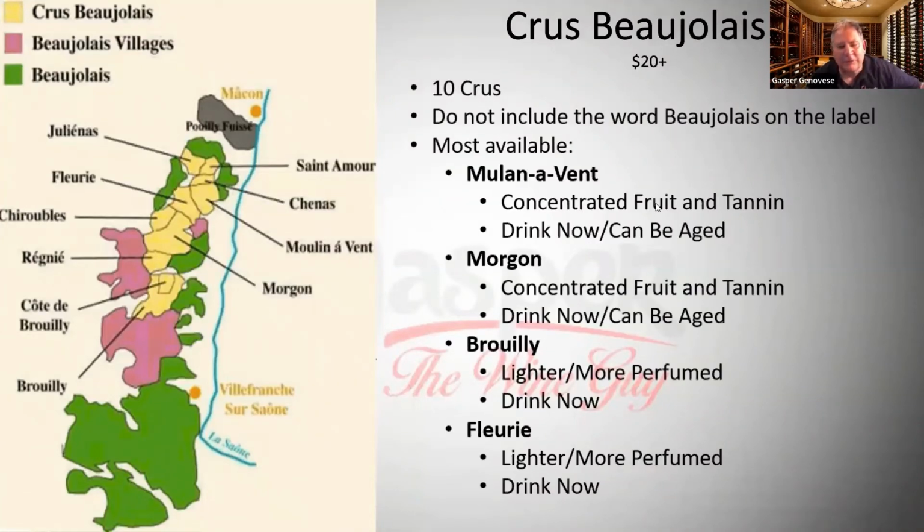The four areas that are most available are Moulin à Vent. It's concentrated fruit and tannin. You can drink it now or it can be aged. There's another area, Morgon, which is another more concentrated and tannic area. And then if you want a little lighter, easier drinking wines, you can get a wine from Brouilly or a Fleurie. And there's the other villages too, but these are the ones that you'll find. Some of the other villages or areas are really hard to get.